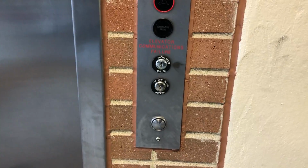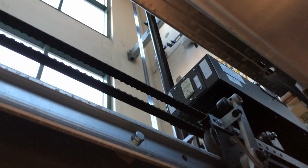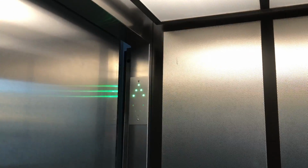This is going to be the ThyssenKrupp Endura Holeless Hydraulic Elevator at your downtown Rochester. It's right here waiting for us. Here we go. This thing could be in a lot of other shape, however, it's not. Let's work up the shaft. There you go. This is an Endura Holeless Hydraulic. It's going up. The original color of the buttons was white, however some have been replaced.